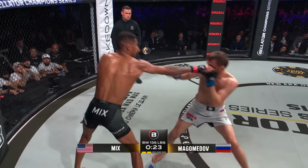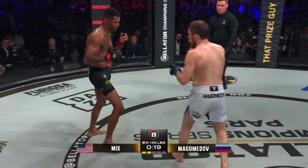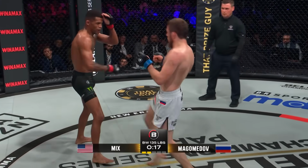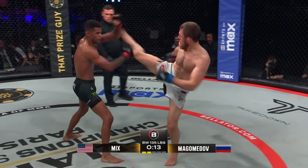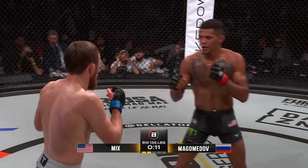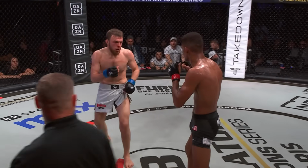Level change there, nice short elbow on the inside from Magomedov, and a body shot. Straight right to the body, and follows it with a kick. That same kick goes down to the leg, and then he tests it high. The right leg prowess on display there.